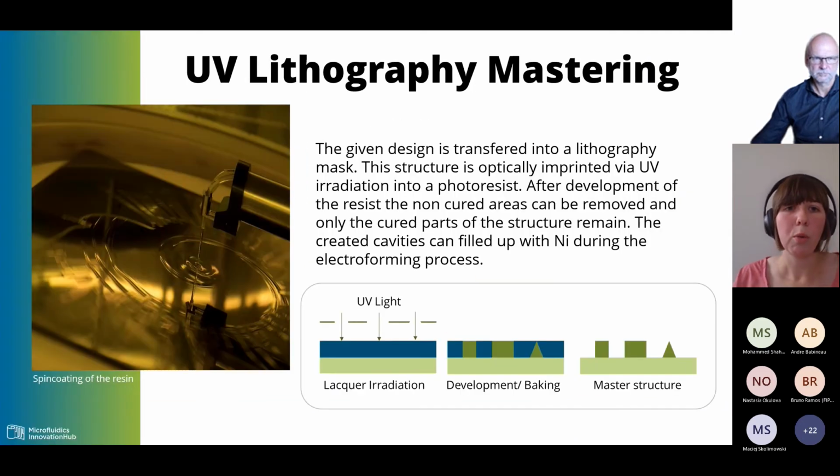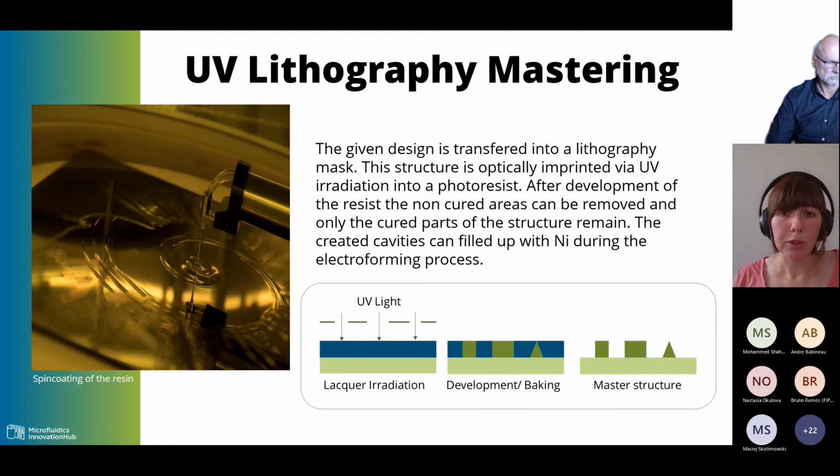Now I will explain the lithography process in more detail. The given design is transferred into a lithography mask. The structure is optically imprinted via UV irradiation into a photoresist, like bottom left. After development of the resist, the non-cured areas can be removed and only the cured parts of the structure remain, like bottom right. Then the created cavities can be filled with nickel during the electroforming process.